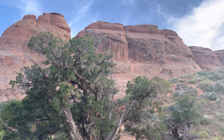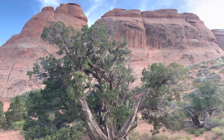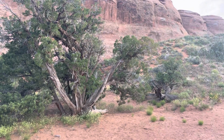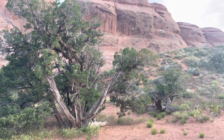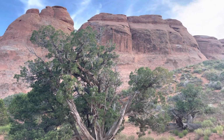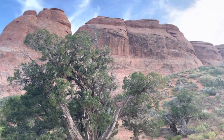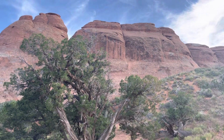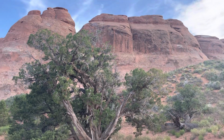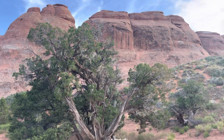All right, well, we're leaving Arches National Park in the morning. We stayed 2 nights here at Devil's Garden. And I thought I would just give a quick summary of what we experienced and what we thought. I'm also going to try and compare it to the other parks we've been to in Utah, Canyonlands, Zion, and Bryce. We've not been to Capitol Reef.